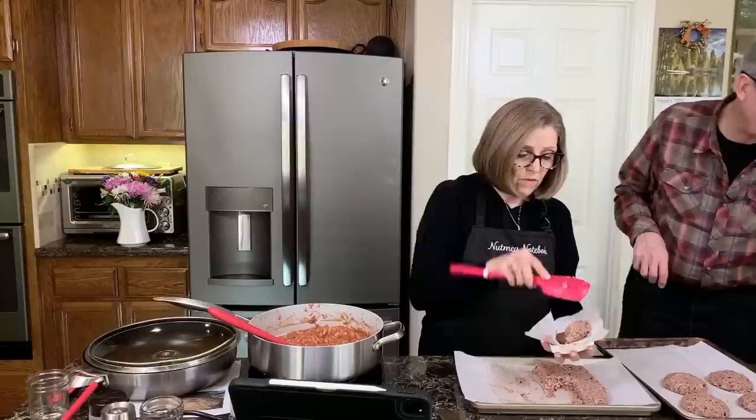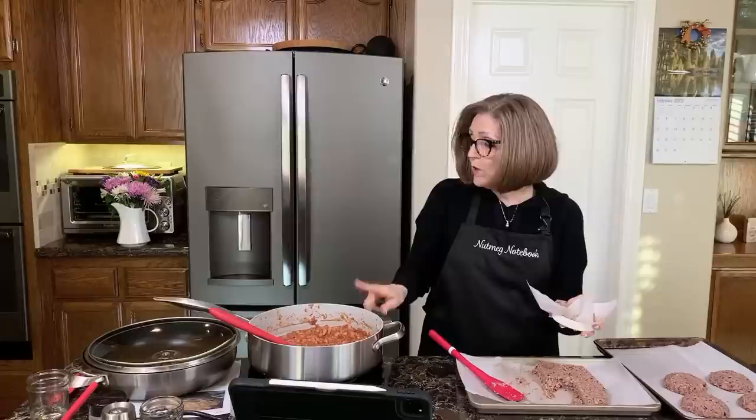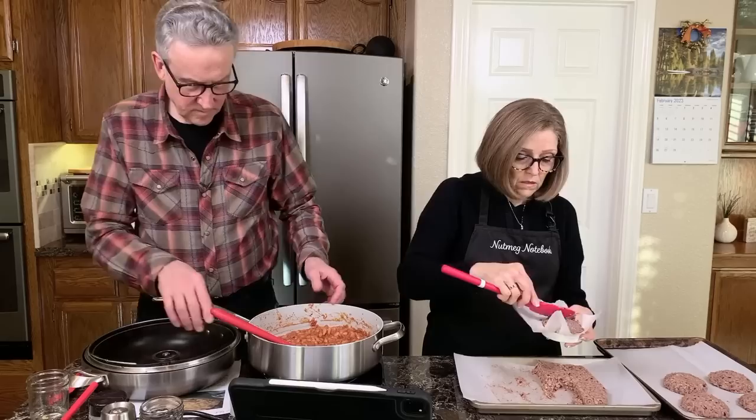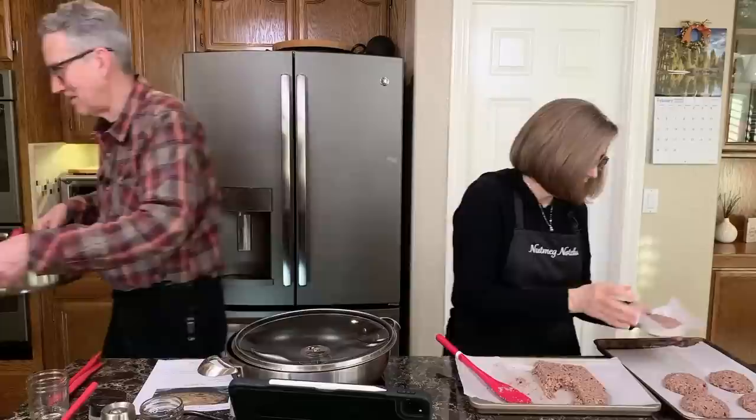So here we go. Actually, if we put the lid on this, Tom, and set it over there, it'll probably stay hot until we go to taste it. All right. I didn't go fast enough. It shuts off if you pick up a pan. Yep.